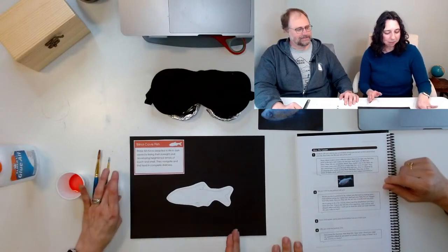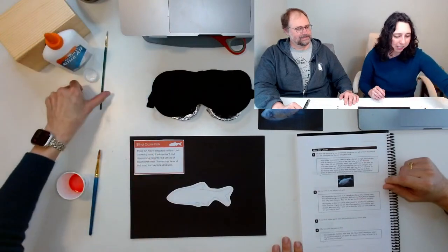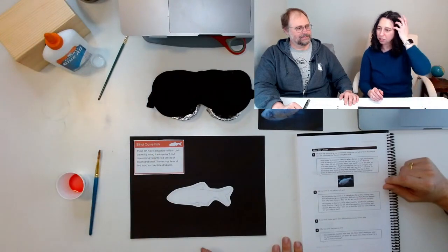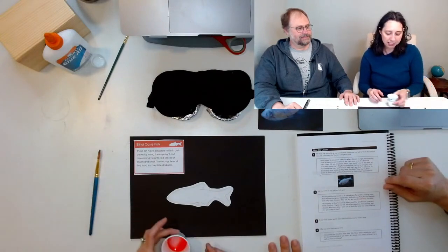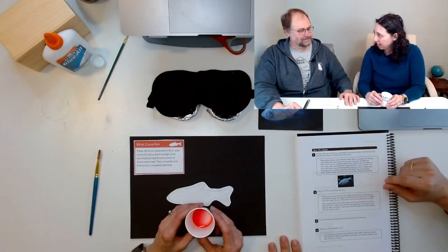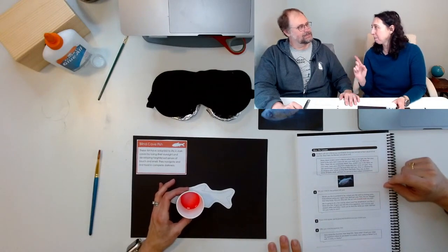So the second thing I'm going to do after I've taken care of my glue, let's say I've washed my glue brush, and now I'm ready for the painting. What I have done here is I've taken a little cup and I've put just a couple drops of red liquid watercolor in there.